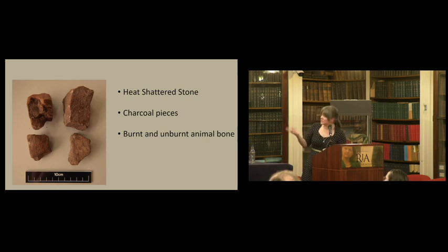And then we got heat shattered stones. They were just randomly placed around the site. So there is an indication that there was a fireplace somewhere, not necessarily inside, but it could have been outside, the fire. So there was some sort of heating going on at the site.